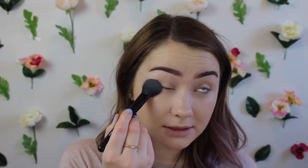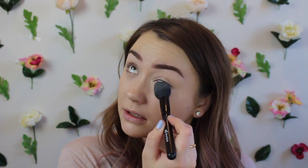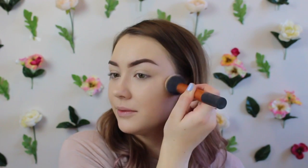After concealer, I'm going to set my face. I'm not going to use translucent powder today. I'm just going to use this pressed powder from Wet n Wild. This is their Photo Focus powder. And I'm just going to go over and set my face. I like this powder because it doesn't look cakey on the skin. A lot of times powders just accentuate makeup a lot and take away that skin-like look, but this one doesn't do that, so I really like it.